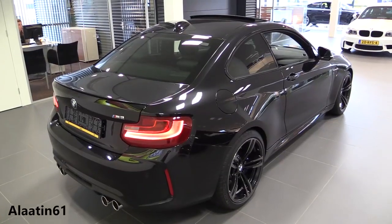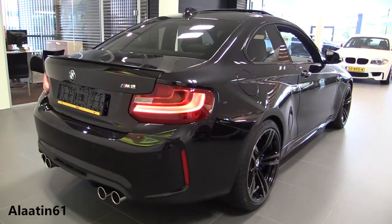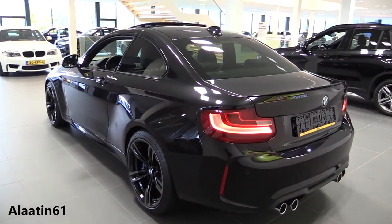It has a 7-speed M dual clutch transmission. The engine is a 3-liter, 6-cylinder inline petrol engine.